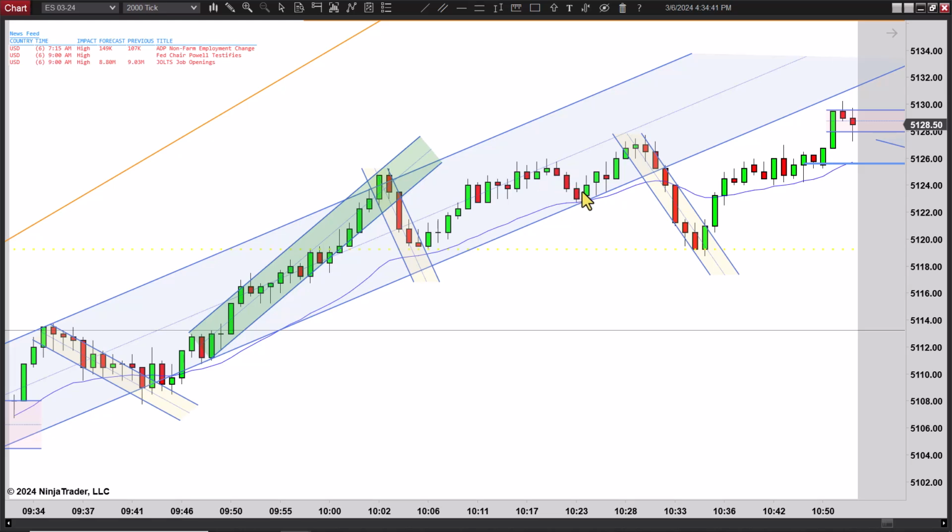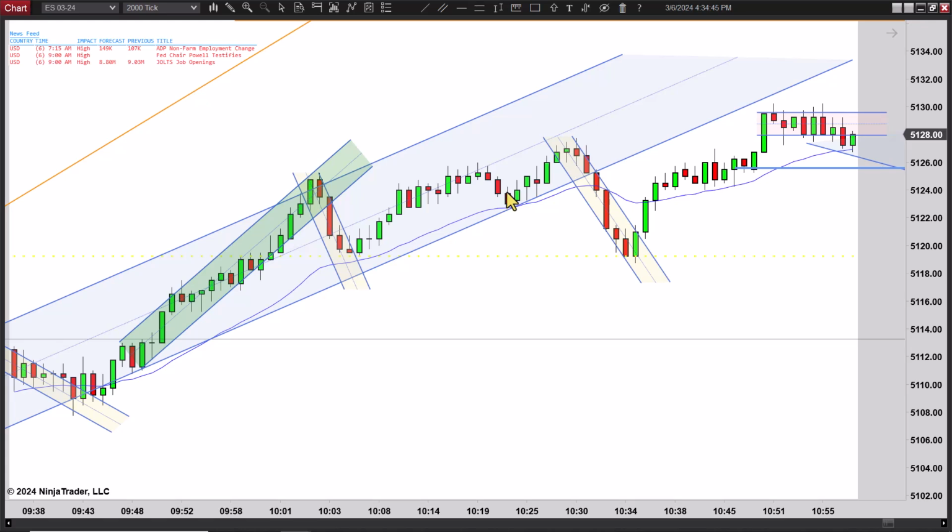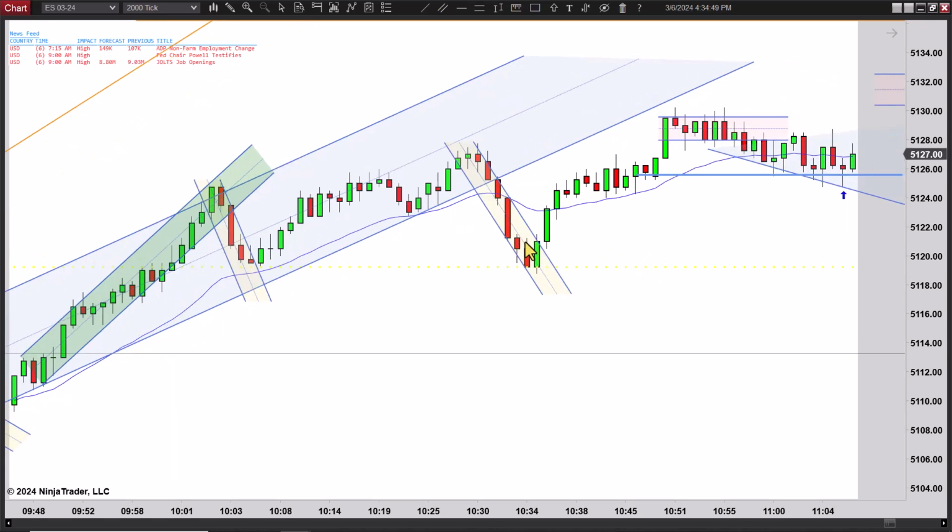It comes back to the trend line again here, and it still holds, but it's just a first entry, and the signal bar is terrible. But finally, you get the break here. Again, first entry, and you're still in this channel.